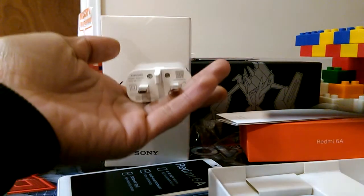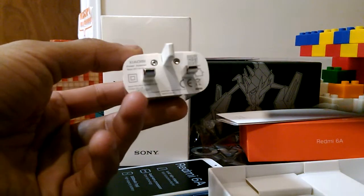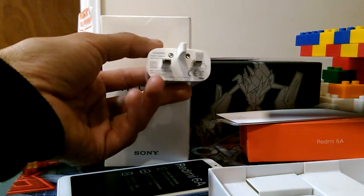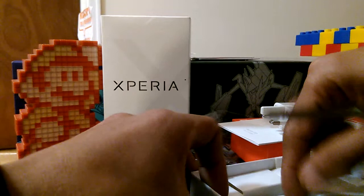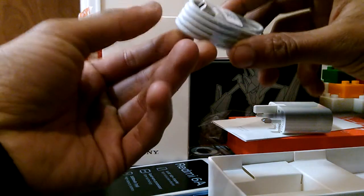So when you take this out, very generic looking charger. It kind of looks like the old Samsung charger. It does. I was just about to say it looks like a Samsung charger. It does say Xiaomi. I don't know what this phone's trying to be. It's trying to be an iPhone while having a Samsung charger. I got the £10 top up though, so I guess that's something. Got a very, very small charge wire, which is a micro USB.